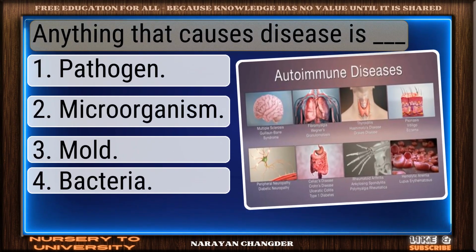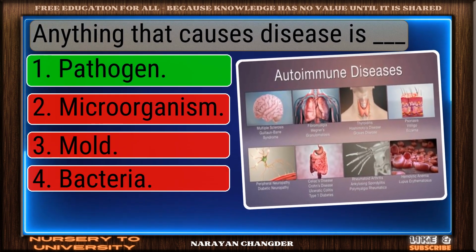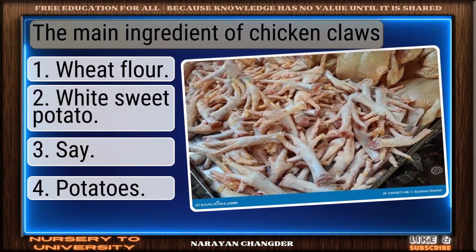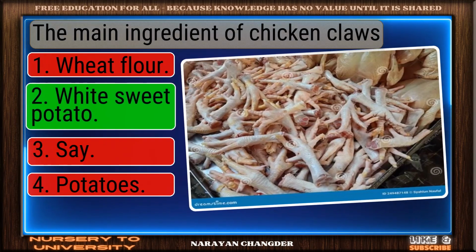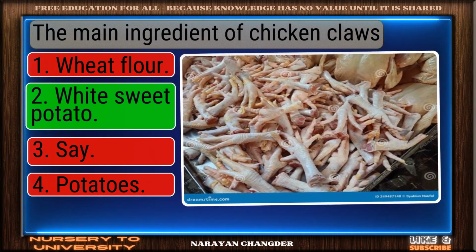Anything that causes disease is dash. Smart pick. Pathogen is the correct choice. The main ingredient of chicken claws. Nice work. You chose white sweet potato, and it is correct.